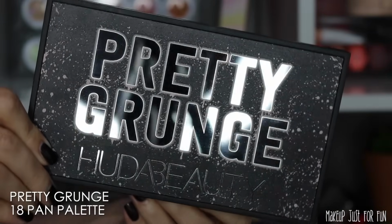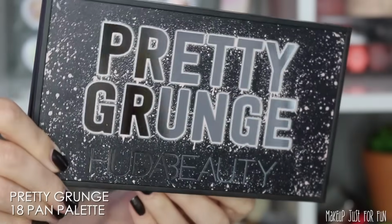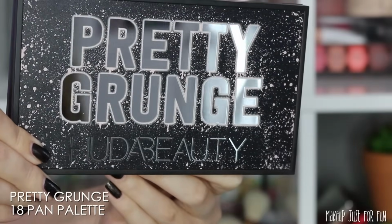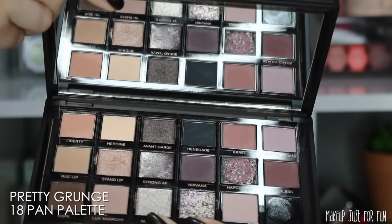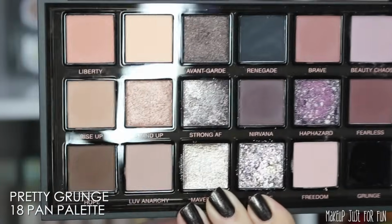but where the Huda palettes really shine is formula and performance. There are 11 true matte eyeshadows in this palette, and they are silky, blendable, opaque. They can be layered without disappearing. They can be mixed and matched and just piled on with no problems.